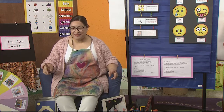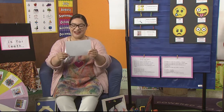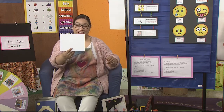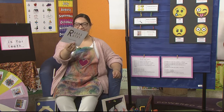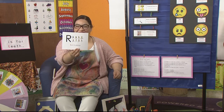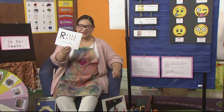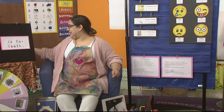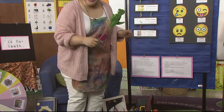Okay, now before we move on to our intentional message, let's do our movement and our movement card. Are you ready to see what letter and movement we're gonna do today? Ready? Da da da da! Letter R. R for run. We're gonna run to our intentional message. Let's see. Ooh, grabbing my dinosaur pointer, getting ready.